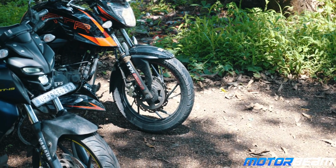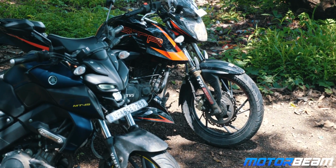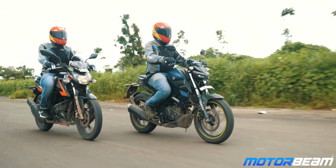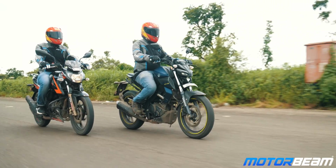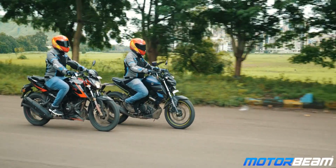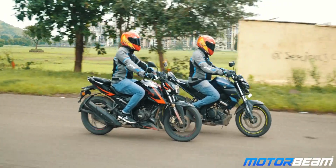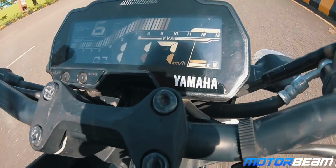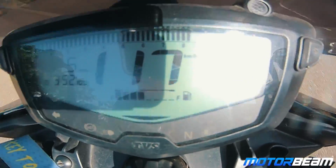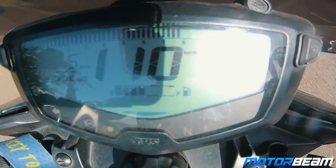Both these motorcycles get an all-digital instrument cluster, and you really can't choose one between them, because there's some information which the Apache offers which the MT-15 misses out on, like a race timer and acceleration timer as well, and it also gets a lap time recorder. Meanwhile, the MT-15 will also tell you your average speed along with your average fuel economy as well as live fuel economy. However, the display on the MT-15 uses a negative LCD, meanwhile the one on the Apache uses a positive one. The result is that in real harsh sunlight, you can't really see much on the instrument cluster.